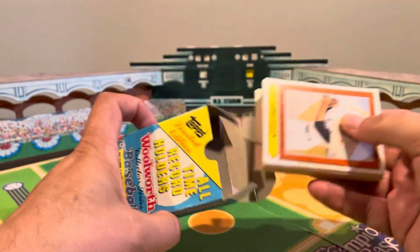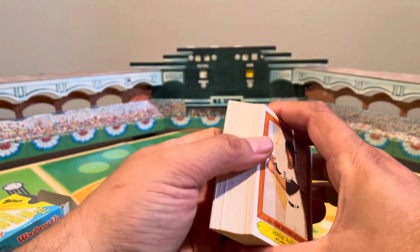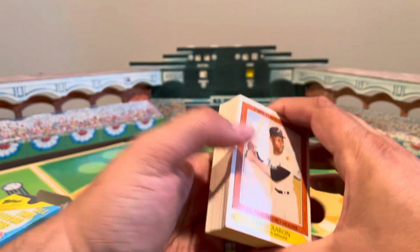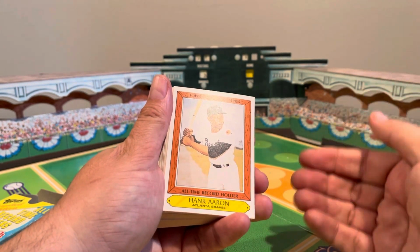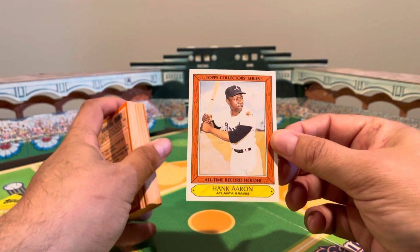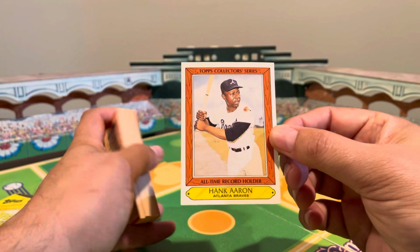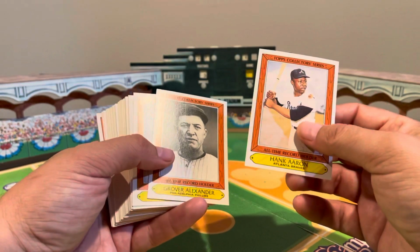There's a 44 card set. There's the checklist. These are done alphabetically, but this really is a favorite of mine because it has some of the all-time greats. And it talks about some of the records they still hold, okay? It's 44 of the best players ever in baseball in a box set that you can get for like $5. I just want to show you these cards real quick.